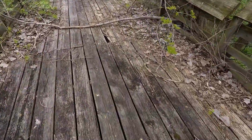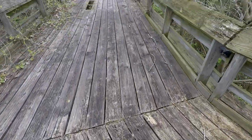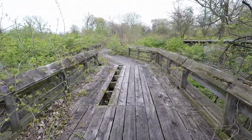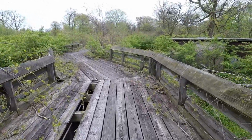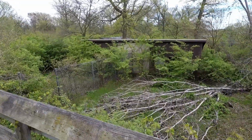This portion of the boardwalk is all wrecked up. Creepers everywhere, boards missing. But once upon a time, there were animals in here. This place saw thousands of people come through it.